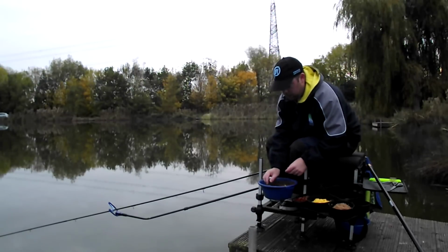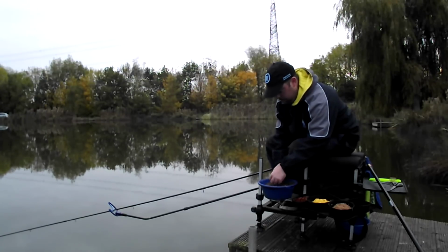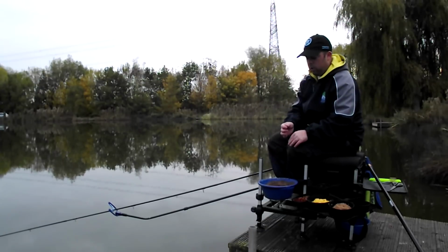What I tend to do is block the end of the feeder in like so, and then I get the other end of the feeder and I block all the rest of these particles into it, and then I just leave that on top of the ground bait.